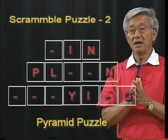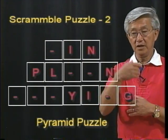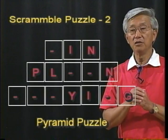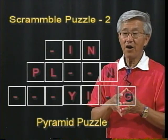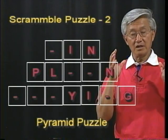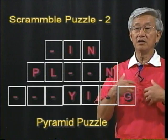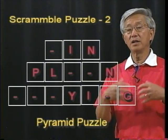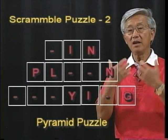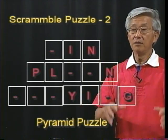Again, our purpose is not to make it difficult for you in this introductory show, because if we make it very hard, you will say, this is too difficult, I don't want to do it. That's not the purpose. The purpose is to get you interested, not only in solving it, but also in creating it. Creating for yourself, for your friends, for your children, and so on, or peers.